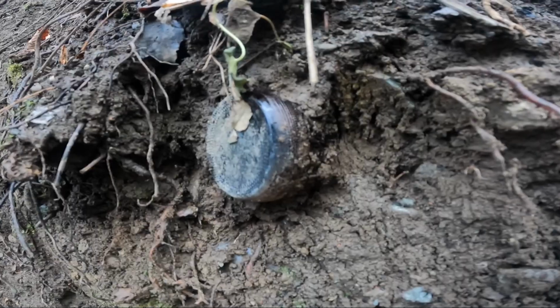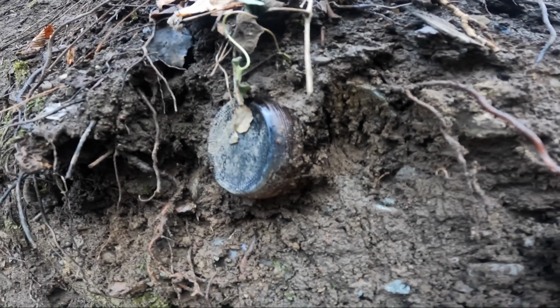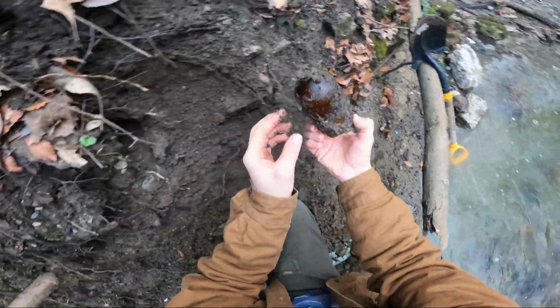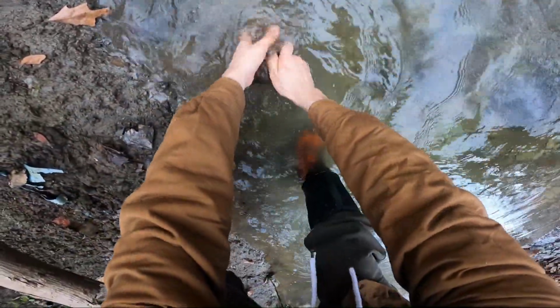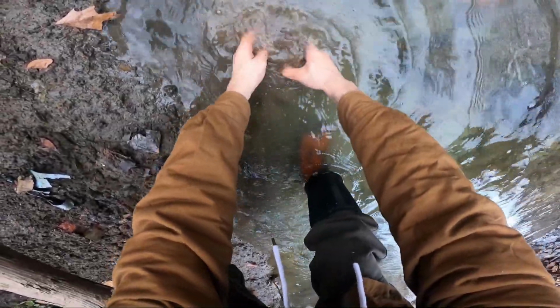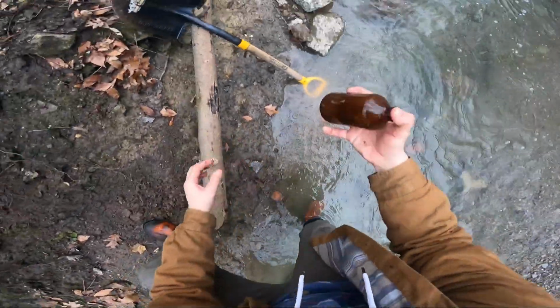When you are getting bottles out, the main priority is trying to get it out whole. So I'll show you guys when I get it out. Oh yes, it's full. And the stuff in this bottle dump is a little bit more modern. So you're not gonna find anything from like the 1800s.